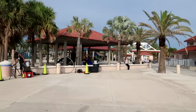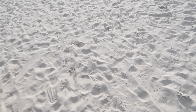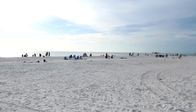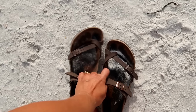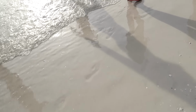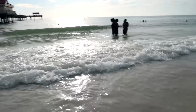Someone said they have beach performers and stuff. Clear water, sand. Honey, the sand is kind of slick. Loving the sand. It's a nice beach. Oh, I gotta take my shoes off. Can't come to the beach and not put my feet in. Feel the water? Feels good.